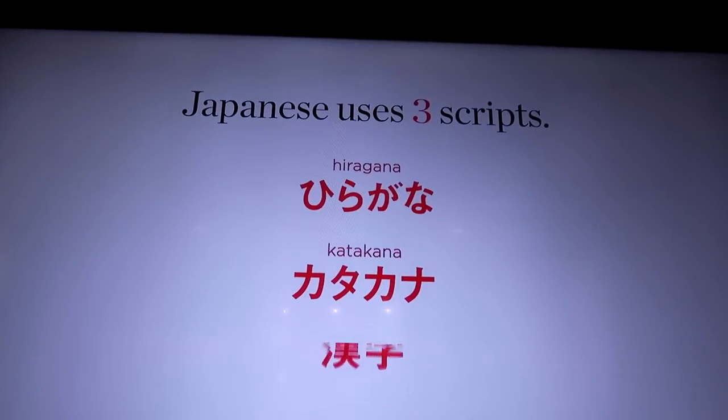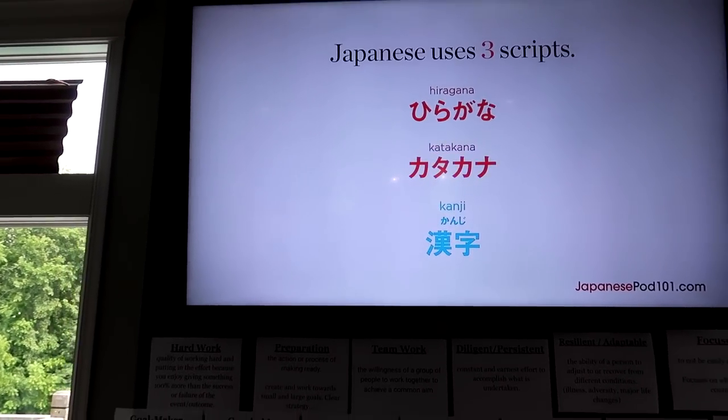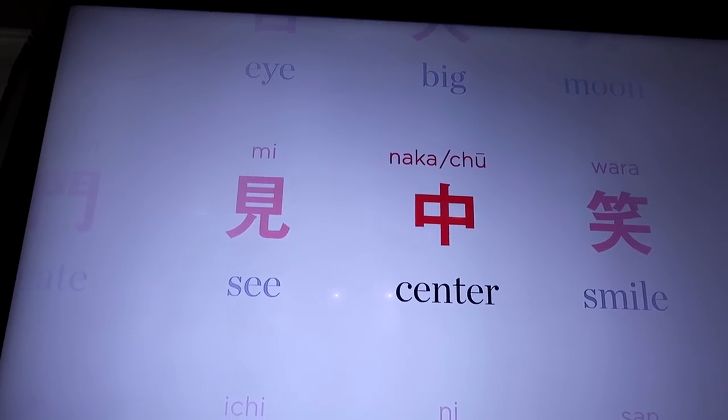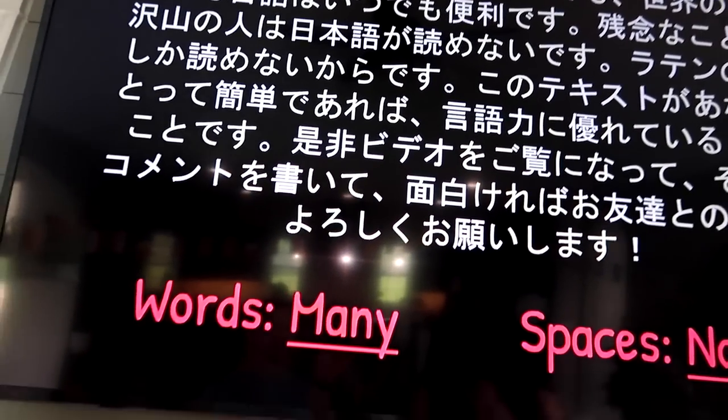In Japanese, however, you will need to use three different scripts together. And they are hiragana, katakana, and kanji. So the pronunciation actually changes according to the context. But Japanese writing does not use spaces.